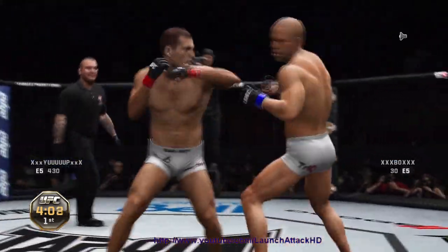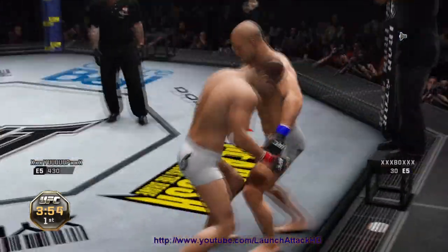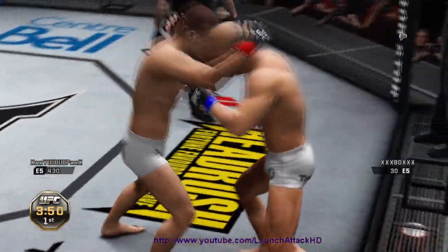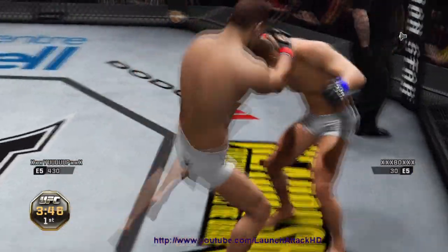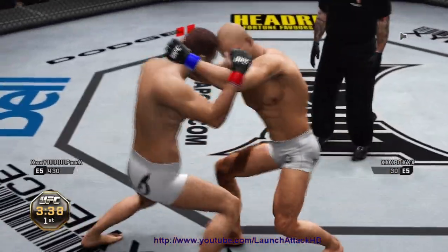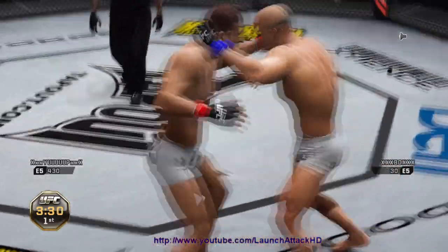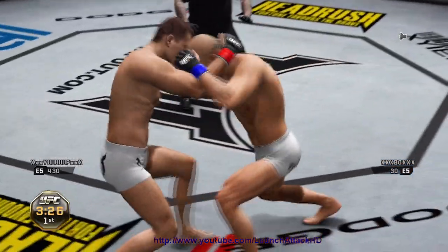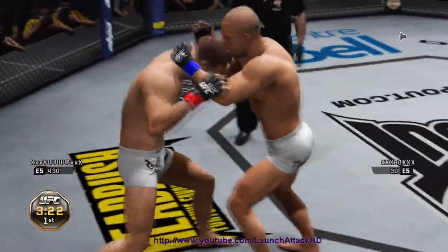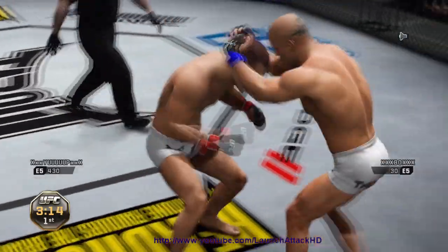This crowd is going nuts. Oh, big combination. He's got the clinch. Man, that knee landed heavy. Oh, nice knee. And again. Great use of the Muay Thai clinch. Pull down to the back of the neck, deliver the knee. Boom. Oh. And again. Big one.